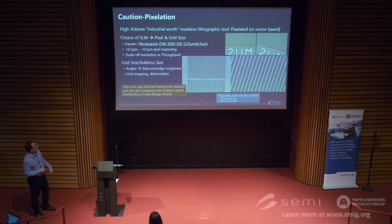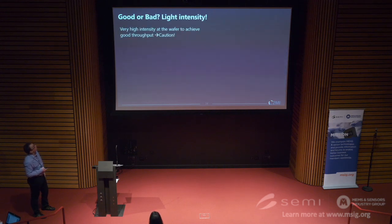And just a note here for CAD tools: the companies making CAD tools could find it interesting to allow us to have a grid that's not square. It's maybe rare, but I had the case, so it could have been interesting for me.